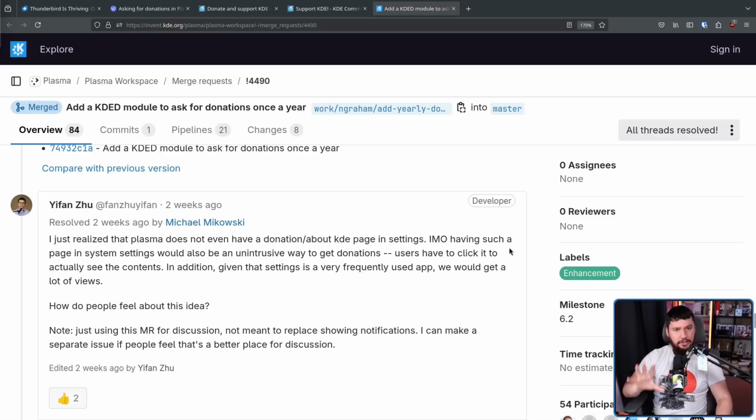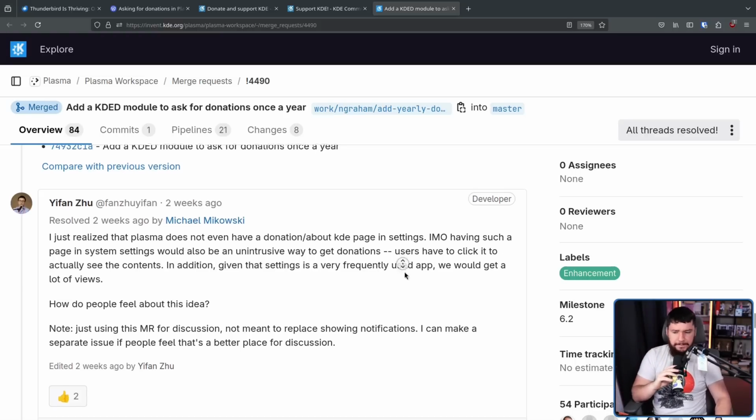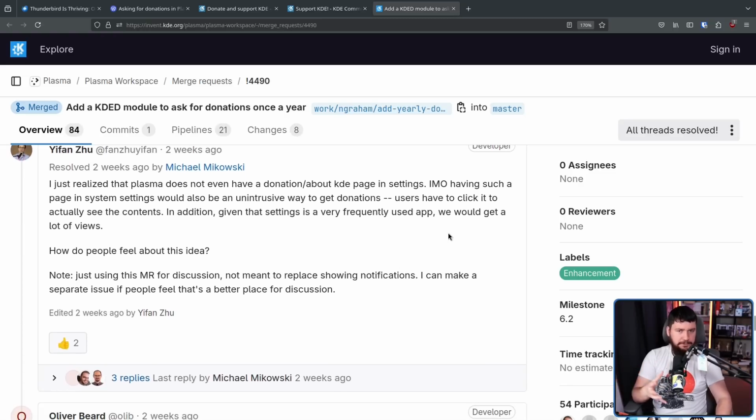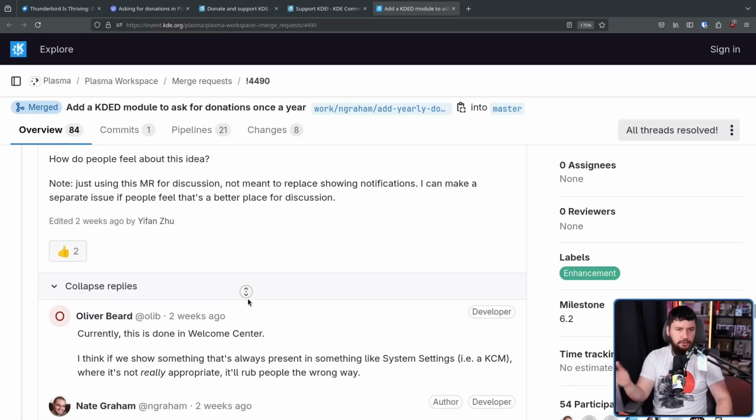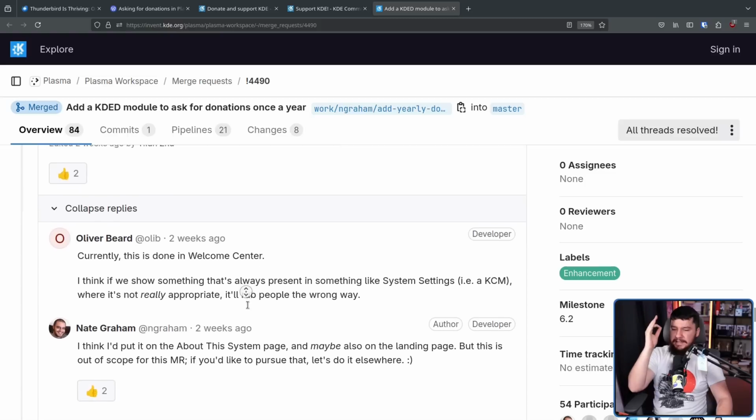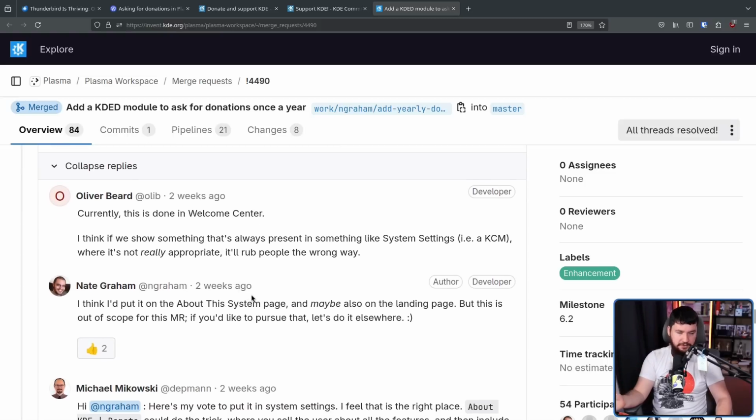Unrelated to this merger, someone noticed that in the system settings, in About the System, there's nowhere that actually prompts the user to donate. This is somewhere that it just makes logical sense for this to exist. It does exist in the Welcome Center, but the Welcome Center you only see when you're being welcomed. About This System is something you go to on a very regular basis. It's something that if you're going to report bugs, you're going to check out just to make sure you have your version numbers lined up correctly.